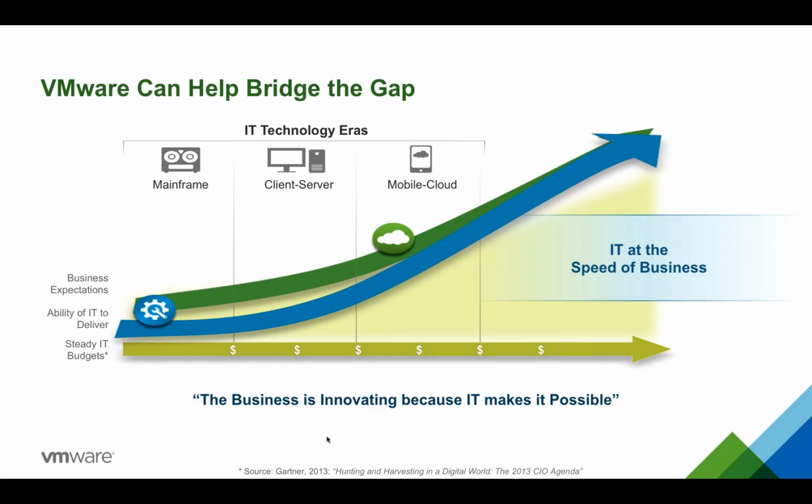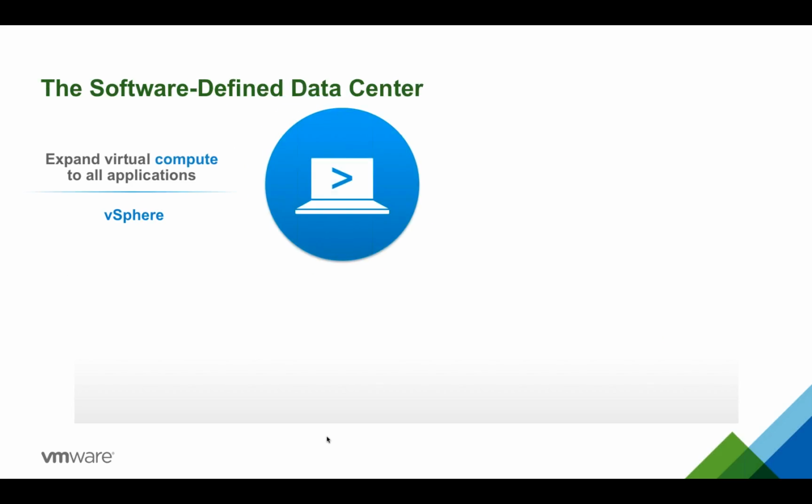Now, unsurprisingly, VMware's promise is that we have developed a range of technologies, approaches, software products, and architectures that help IT to bridge that gap and effectively to deliver IT at the speed that business wants. And the end goal that we're looking at is that the business starts to innovate because IT makes it possible, which in a strange way goes right back to the early part of when IT came along with the mainframe, and made the difference to automated systems, to accounting systems, to other types of systems. So that's the story behind it.